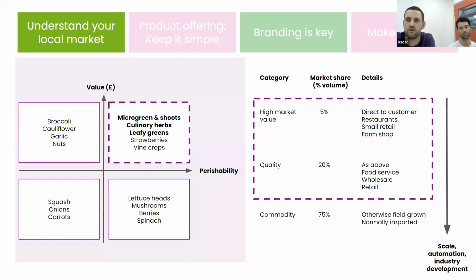So I guess that's what the customers are valuing, but in terms of what you should choose, what products fit the local market, and in the context of vertical farming, we're still looking at these products here. If you look at the left hand side of the screen, we've highlighted the microgreens and shoots, culinary herbs and leafy greens. These are the key crops at the moment that make the most economic sense when we're thinking about what products we can use to service that demand for local, healthy, sustainable produce.